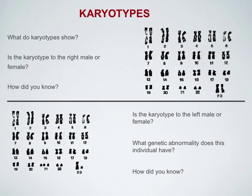All right, let's just look at a couple of examples. We'll do these together. So karyotypes, what do they show us? What is a karyotype? Nicholas? The chromosomes. The chromosomes in a person's cell.